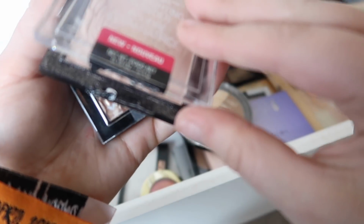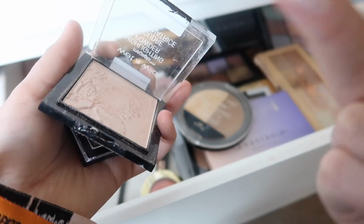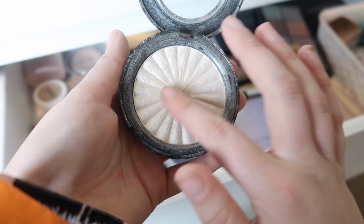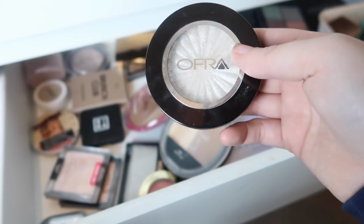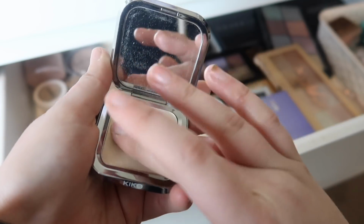This is the shade Precious Petals. Oh no, sorry, this is the shade Blossom Glow. That is so pretty. I never used to like this. And then of course we've got my Ofra highlighter. I love this. I'm just going to continue to swatch highlighters all day. That's the Nikki Tutorials collab in Glazed Donut. I have this Kiko highlighter, but it's actually really disappointing.